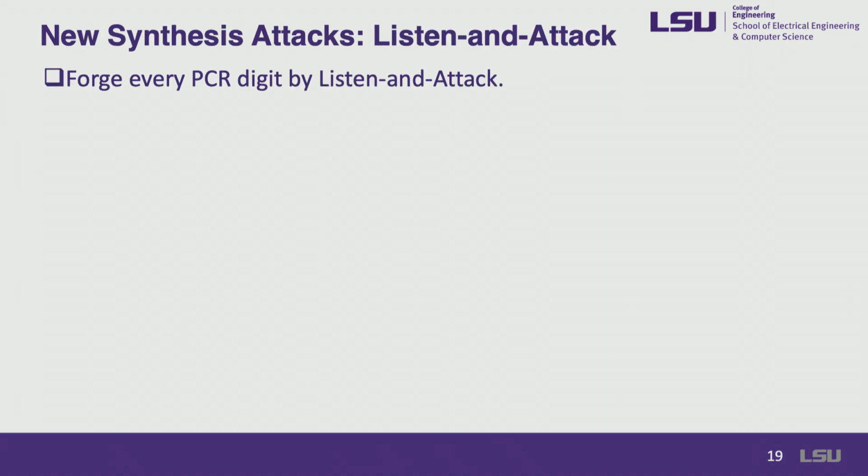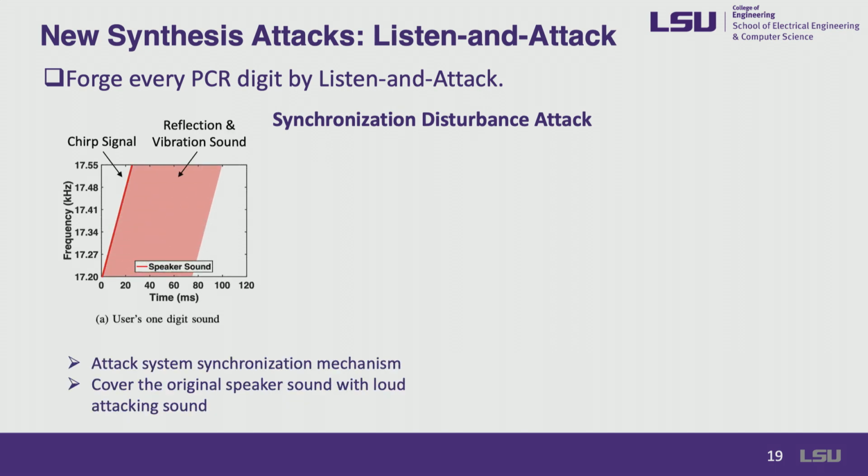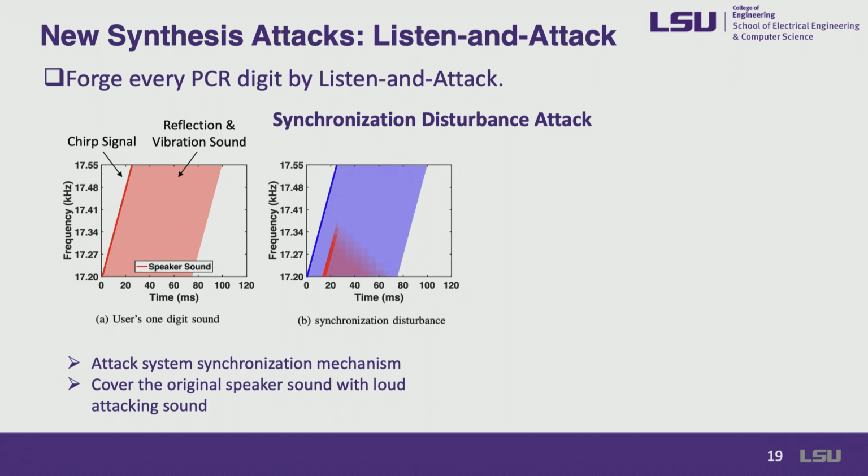We further considered 2 new types of synthesis attack where the adversary listens to each coding chirp during the authentication and simultaneously sends the corresponding malicious signal to launch the attack. We first simulate the synchronization disturbance attack by replaying the user's PCR digits with double nothingness, which postpone the entire synchronization to pick up adversarial digits.